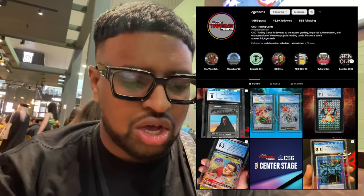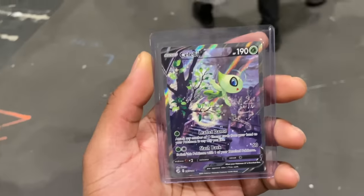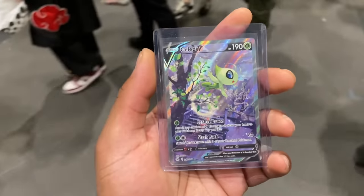But yeah, let's go. So boom, picked up the Celebi old art. This is one of the best artworks, old arts for sure. It's so undervalued. So a nice one to be able to get graded with CGC.